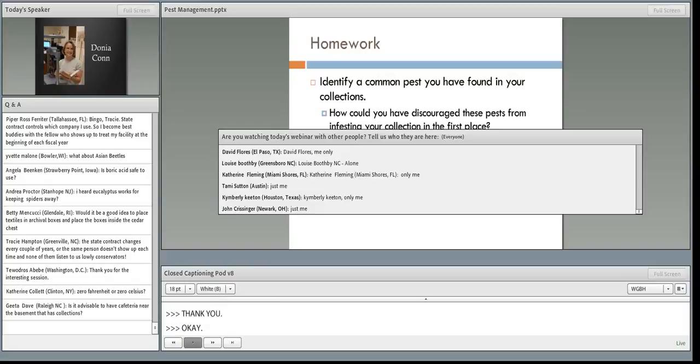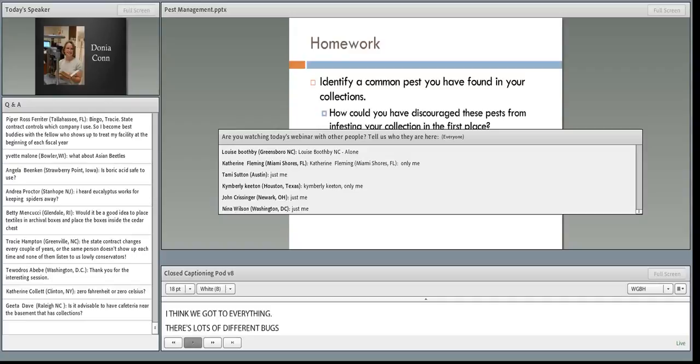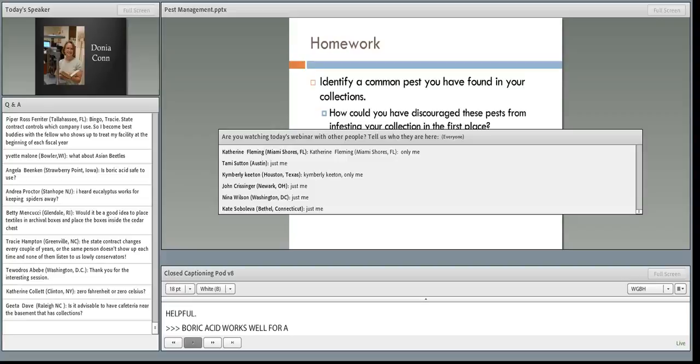The boric acid is probably the same question. Same boric acid answer: it usually works really well for a lot of the smaller bugs. It's a very fine powder, and it attaches to the bugs, and they take it back to their nest. The only thing is, it's messy, and you don't want it coming in contact with your collections. It's an acid, so it would do damage there too.